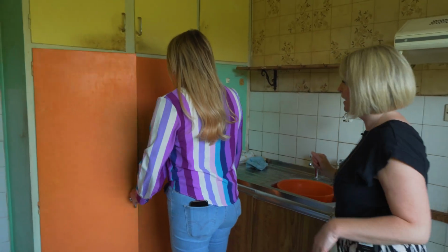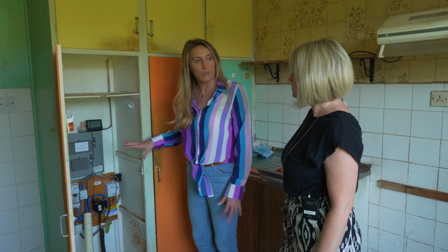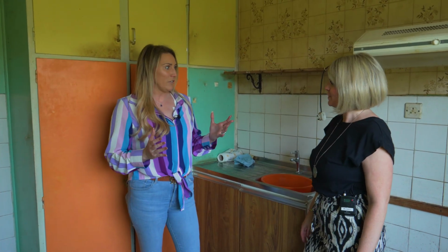Okay, so what are we doing with this beautifully coloured cupboard over here, Shiv? That's all going to be ripped out, so that's all part of the kitchen plan. We've got new electrical system in here, so I'm pretty confident it probably doesn't need a rewire. No, that's all fine. This is a fantastic refurb. It needs a lot, but it's all quite simple.